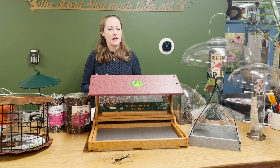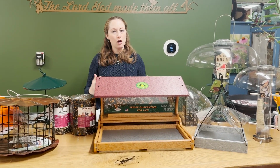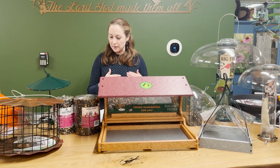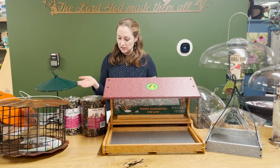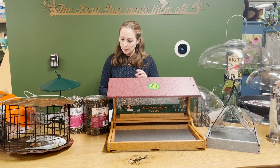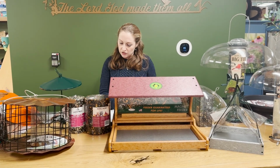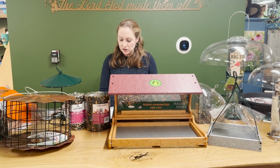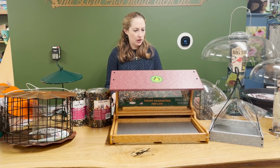I'm also a huge fan of using roofs and covers on feeders to help minimize the amount of rain that can get in and soak the seed, which can lead to mold, and snow and ice buildup. Basically, it's less work for you keeping your feeders cleaned off during the winter. And it provides the birds with really great sheltered places to eat.